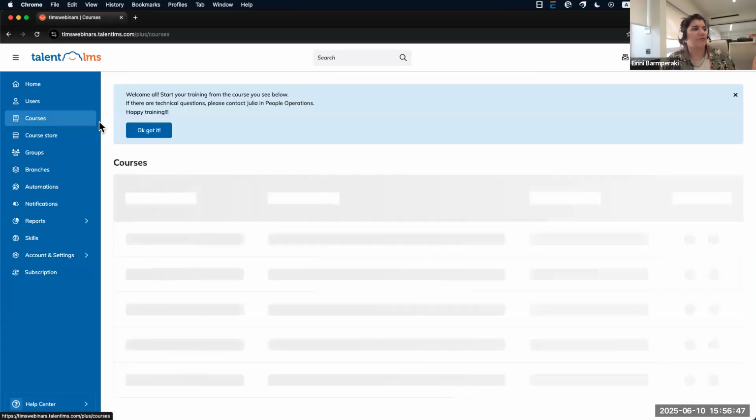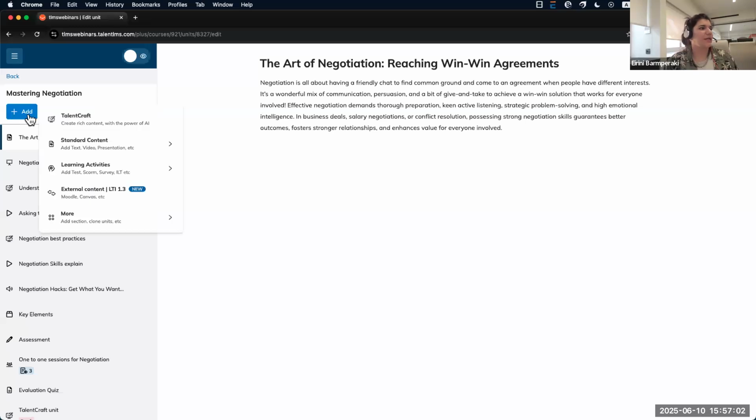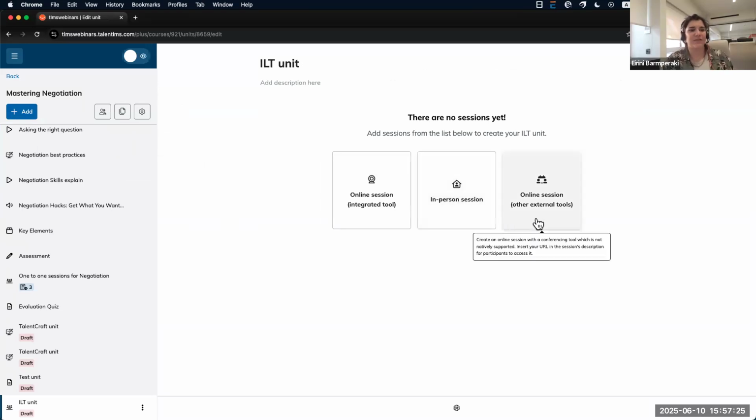And I'm going to show that from the courses from the main domain, but it works exactly the same for the branches as well. So once we have an independent course, let me just click the Mastery Negotiation and click Edit Course. If we go to learning activities and build an ILT unit, we have the online session for the integrated tool, whether that would be the native integrated tool or Teams or Zoom that you have integrated from the main domain. We have the in-person session. It goes by its name, it's an in-person session, but we have the online session, other external tools. This is a workaround that we have for conferencing tools that are not supported yet by TalentLMS, like Google, for example.